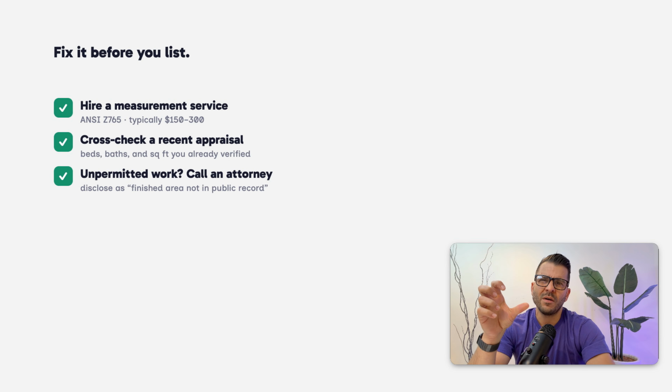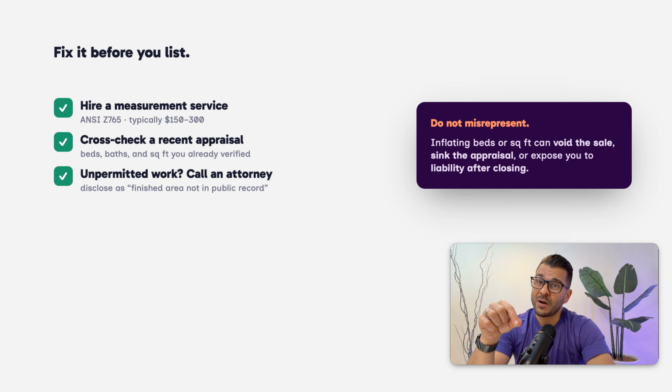We need to fix these errors before they become problems. If you suspect any of the basic facts of the home are wrong, fix them before listing. For square footage, hire an appraiser or a measurement service. They usually range between $150 and $300. For bedroom and bathroom counts, double check against the most recent appraisal if you've refinanced or bought recently, or against a certificate of occupancy for your home.